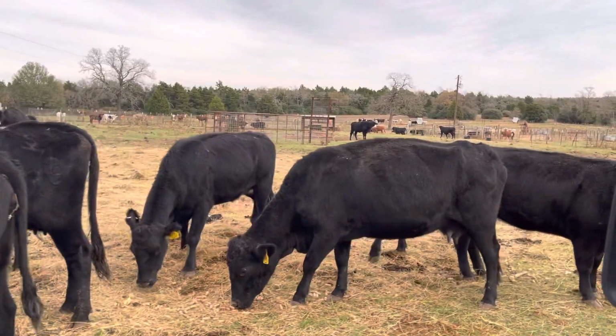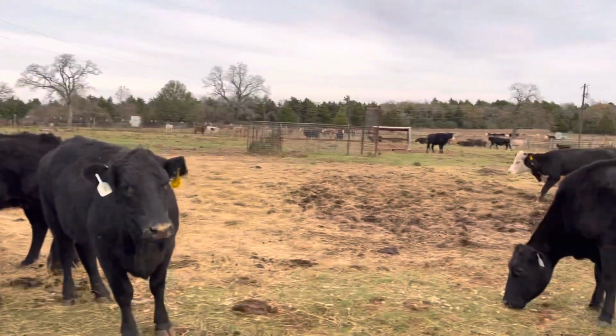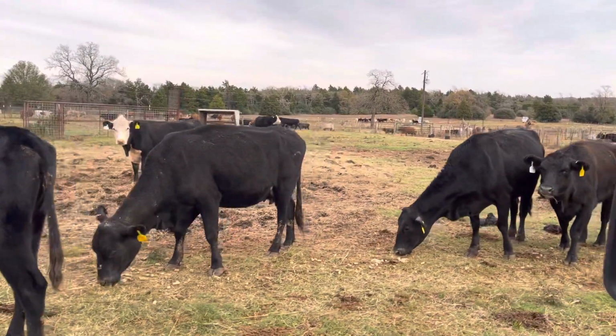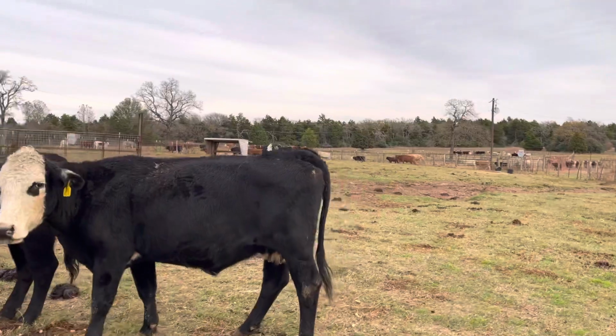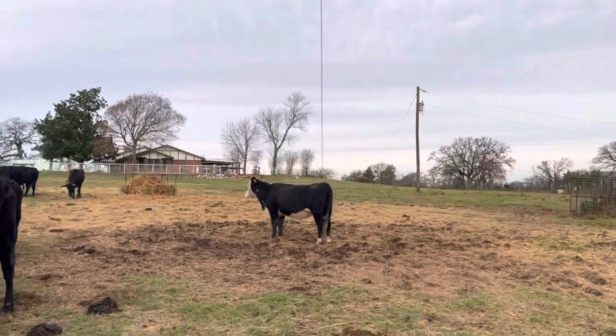4 to 6 year old, 6 to 8 months bred. You can buy any number you want. There's a 3 year old right there. And these cattle, buy any number you want, $1,250 a piece. We've got shipping available. You can give me a call. We'd be more than happy to ship them to you. Come look at them.